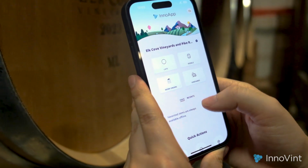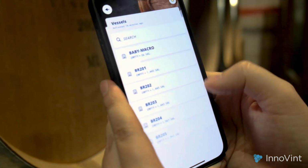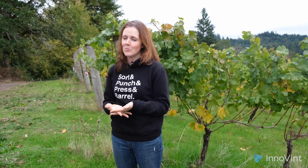I'm loving the speediness of that, but it was definitely a lot more hands-off for me than it has ever been, which was part of the goal for switching to InnoVint.